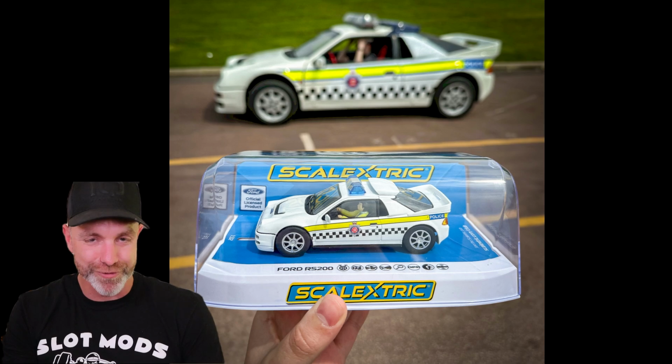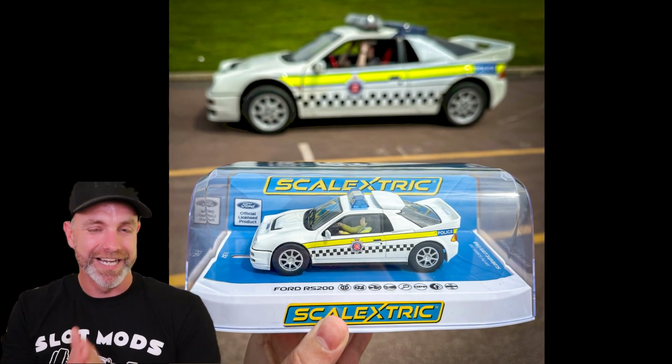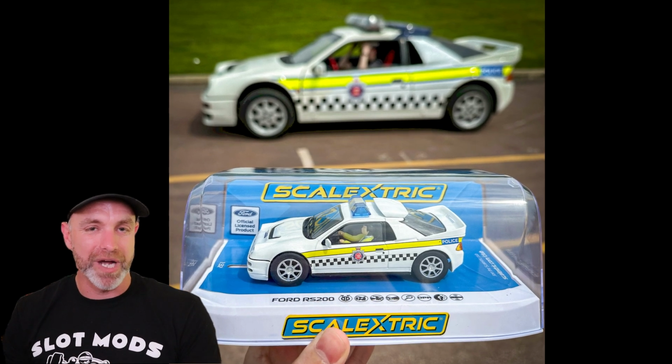So next up, we've got Scalextric showing off their Essex Police livery Ford RS200. I saw the real police car there, and of course I saw the slot car there. Very exciting. It is available, so if you want this, jump on it.